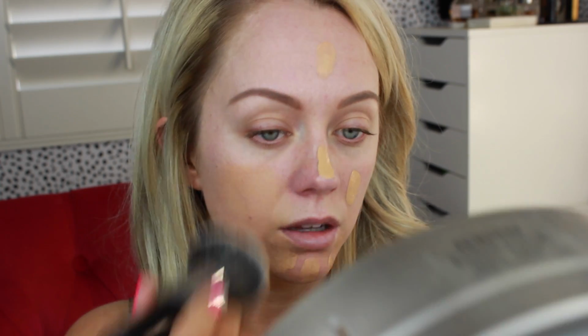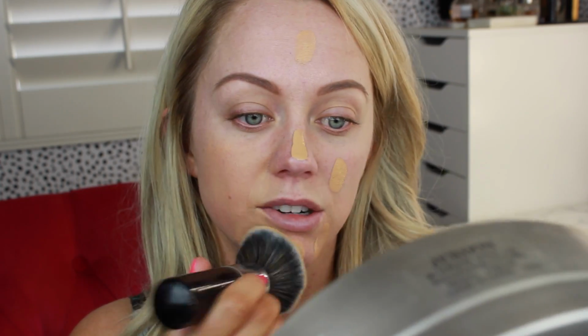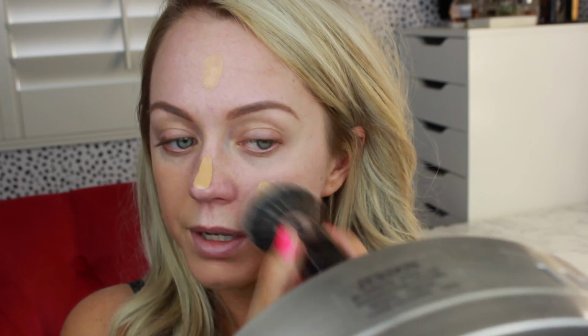The color is a little dark. It's a little orange for me, but I can make it work with concealer. So far it is evening out my skin tone, but I don't see any pore refining going on at all. I'm gonna go in with a little bit that I have left on my face and just kind of build it up right in here and see what that does to my pores and the redness that's under there.